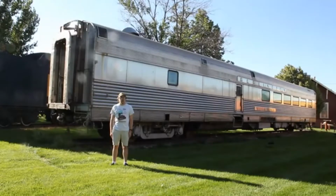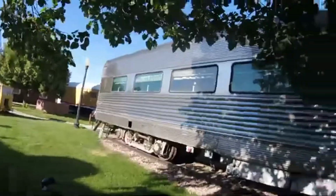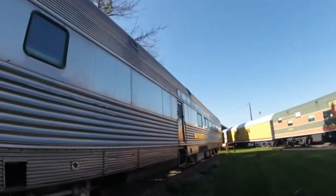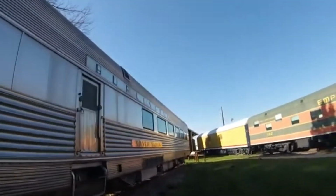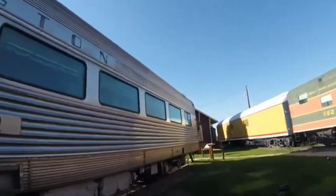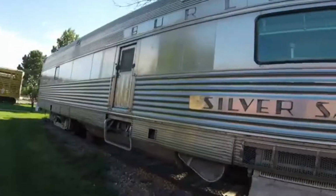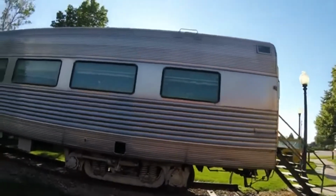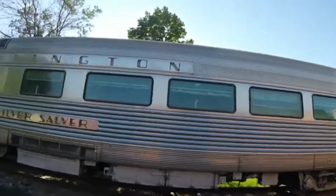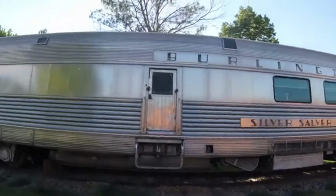What you see right behind me is Chicago, Burlington, and Quincy 196. Chicago, Burlington, and Quincy 196 was built by the Budd Company in Philadelphia, Pennsylvania, in 1947 and is a diner car. The car is named Silver Salver. This car was used on the Twin Cities Zephyr passenger train between Chicago and Minneapolis, and it is a 48-seat dining car. People would ride on board and have a meal while riding the train, whenever it was used on the railroad.